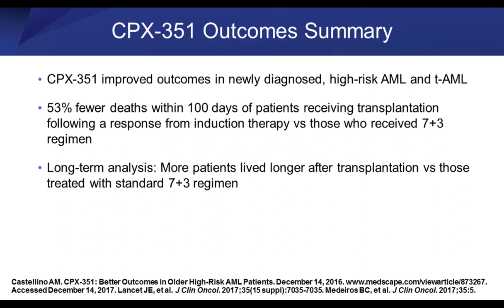So we have a new therapy that you can use right from the get-go in patients that are newly diagnosed with high-risk AML. These patients are at high risk for either not responding well to their therapy or relapsing quickly. And this therapy was reasonably well tolerated, with fewer patients having early deaths because of toxicity.